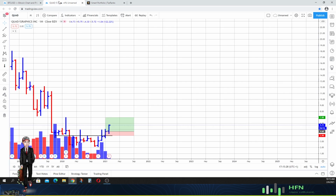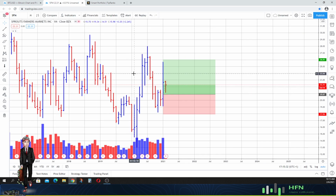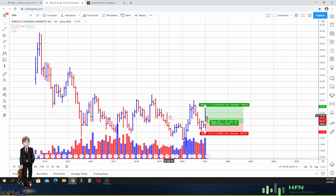Let's look at Sprouts Farmers. Here we are looking at Sprouts Farmers. The market overall did see a pretty good movement to conclude the month of January. We're getting some weakness as of this particular moment now, but nothing here is warranting a change in that particular analysis either. Now let's look at UBS.